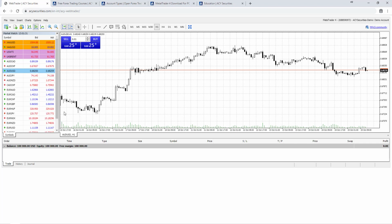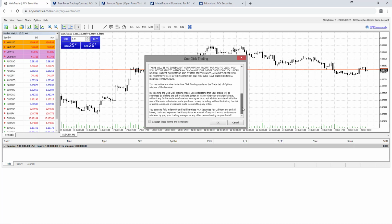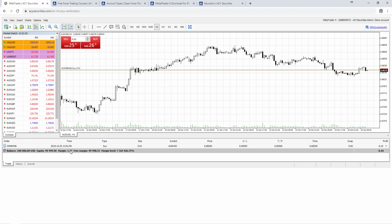To place a trade, there's a few different ways to do so. We can use the one-click trading feature here at the top. If we click buy, it will ask you to read a disclaimer first of all. Once you've accepted that, you can click the button at the bottom and press OK. If we go in and buy this market, you'll see instantly there's a buy trade in the order window beneath. You can also see the level at which you're trading by the horizontal line on the chart.